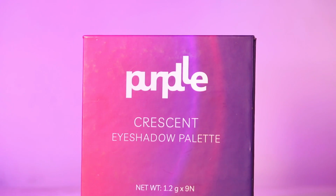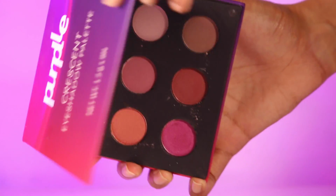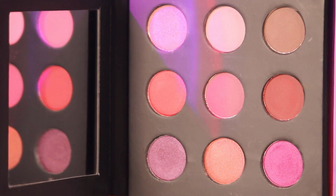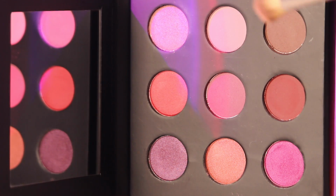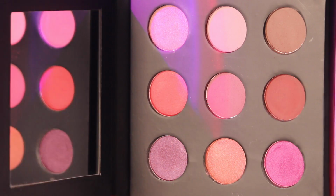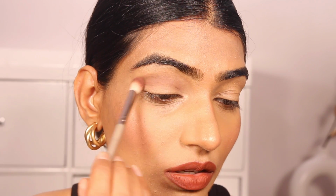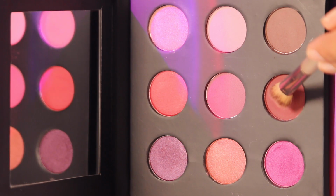And now we are going to be moving on to eyes, and for today's look I am going to be using this Purplle Crescent eyeshadow palette, which has beautiful nude shades. I love nude shades on the eyes, and especially in the summer season, guys, they are going to be ideal for you. So I'm going to take this light brown shade in the crease, and using a brush I'm going to apply it all over the crease.